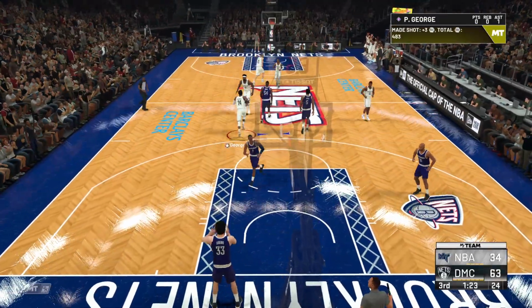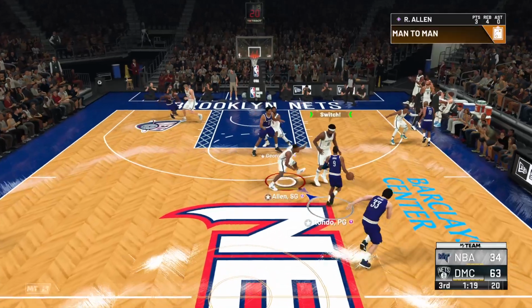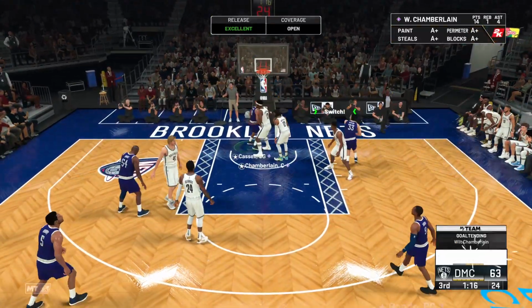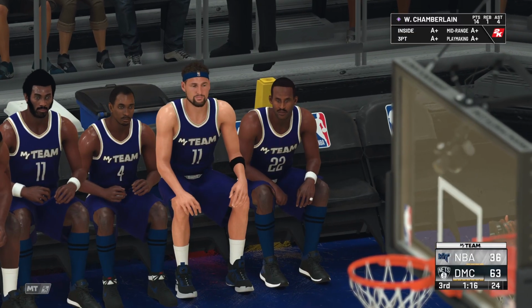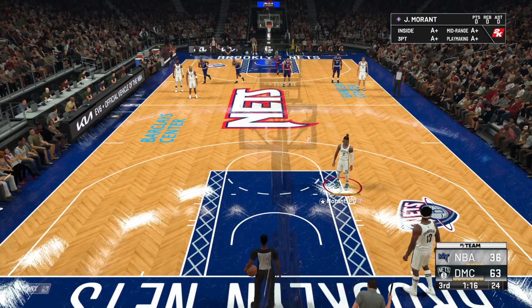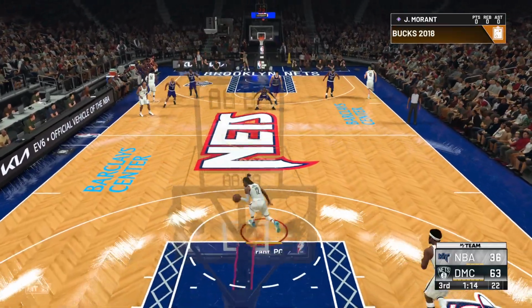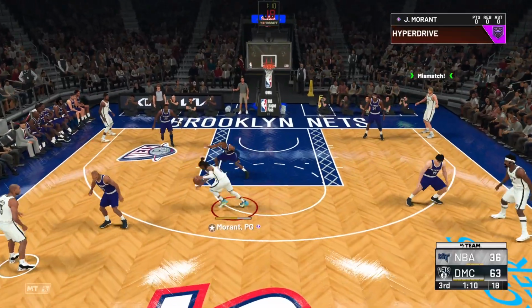Allen, that's good. I love the efficiency he's playing with tonight. Not scoring as much as usual, but he's been effective, and they're winning. Adams trying to free himself up. Oh, and it looks like that's going to be a goaltending call. Yep, that's it. So they'll get the basket. So close to getting the block there. You can live with those calls because you'd rather have a guy playing aggressive instead of playing it safe.